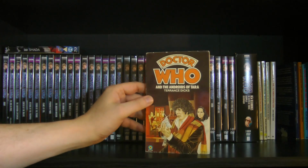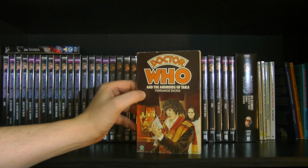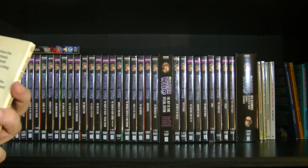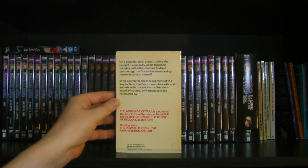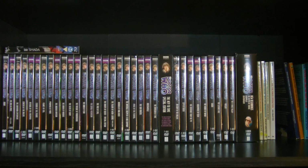And then we have the Androids of Tara, which is another chapter of the Key to Time saga. I'm not sure which part this is. Part 3. Okay, The Androids of Tara is a novel in the Key to Time sequence. Yeah, there we go. Read the Reboss Operation, The Stones of Blood. Available now. Coming soon. The Power of Kroll and the Armageddon Factor. Okay, good.